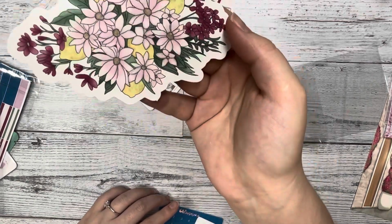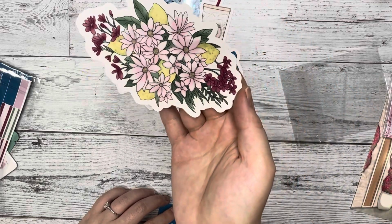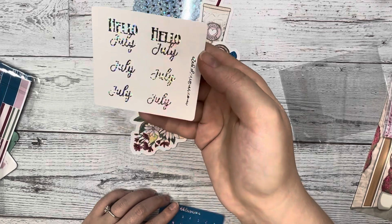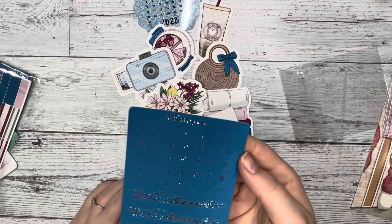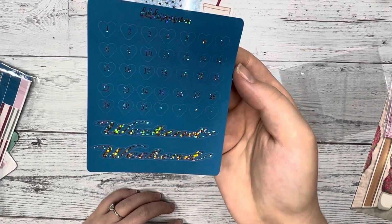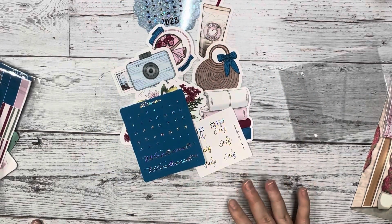And then another floral die cut. This is pretty big. I like it. And there's some lemons on it. And we have some July script in the silver sparkle foil. And then lastly, your heart, date dots, and a couple of weekend script on there. So those are the die cuts that are included.